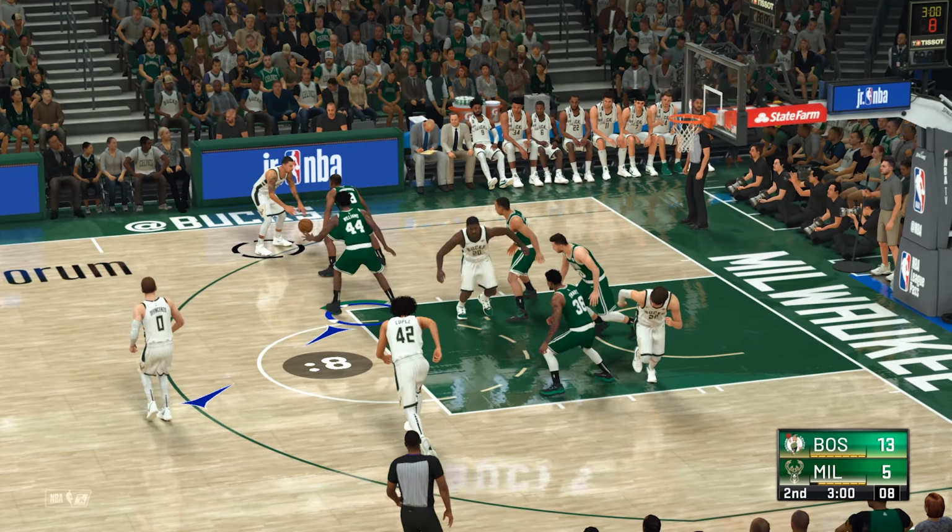Glad to have you with us as we get going in overtime. Neither team giving an inch in this one. Tip-off goes to Milwaukee. And away we go here with post-regulation basketball. All fueled up and ready to go to overtime basketball here, brought to us by Gatorade. Let's check out who's on the floor.